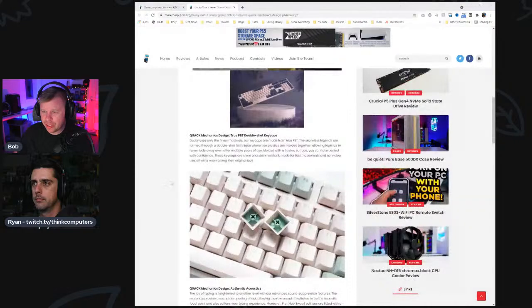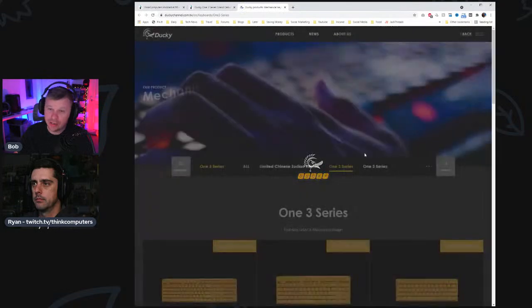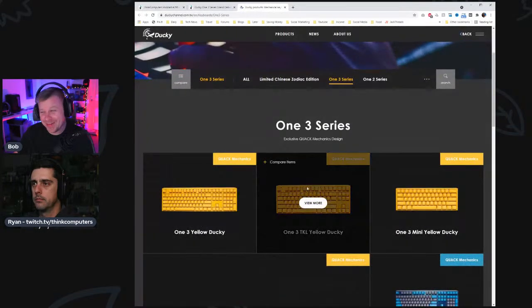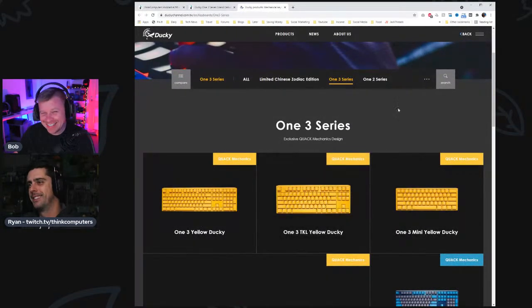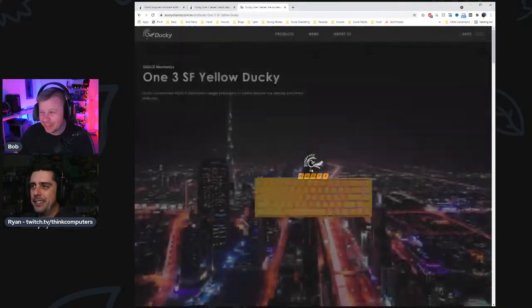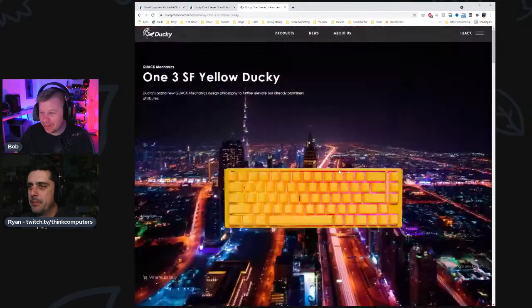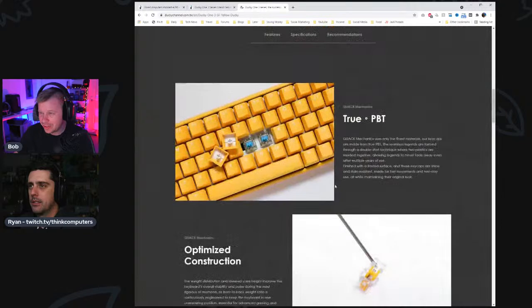PBT double shot keycaps. I'll go to the website to show you some of the different colors they have off the bat. They have this yellow, man. That is bright. This yellow is bright. I mean, look at this thing. Let's see if we can bring up. I don't know if I could do that. Oh, I can't click and make this bigger.